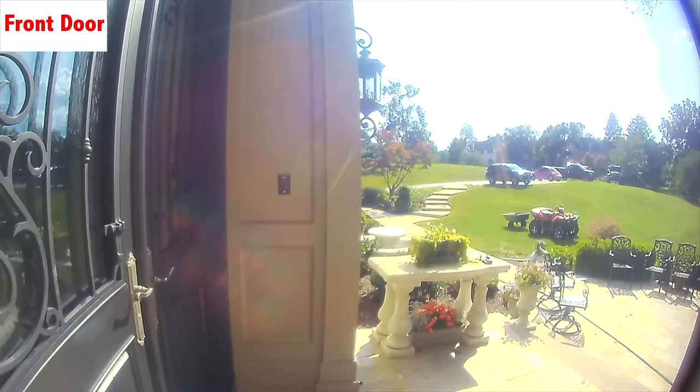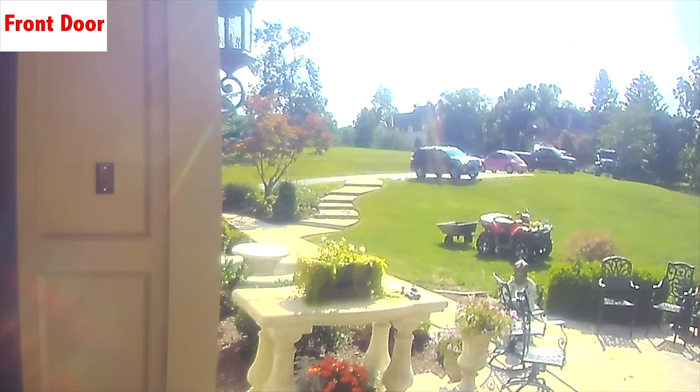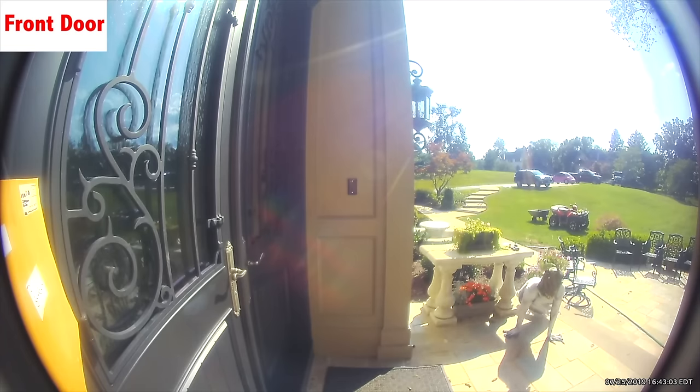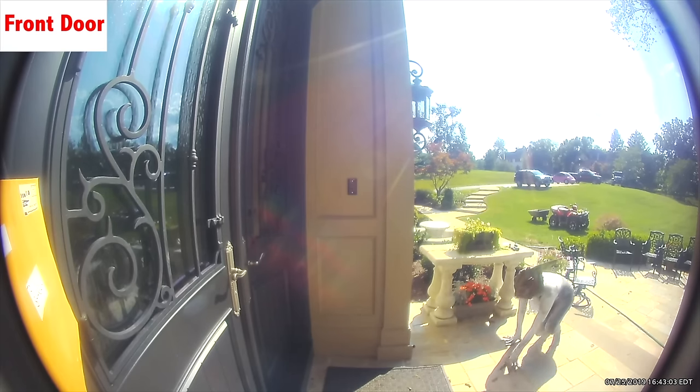Let me zoom in. Wait, it's coming closer. Do you see it? It's back by the ATV, but it's facing us. It looks like it might be coming to the front door. Why is it coming to the front door? Whoa, it's creeping up. It's by that chair. Oh boy. I gotta stay quiet because I think it could hear me. Okay, it's coming to the front door.